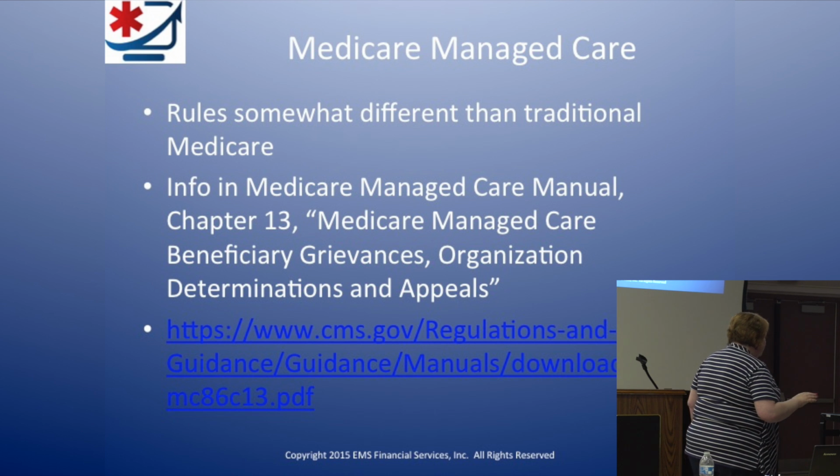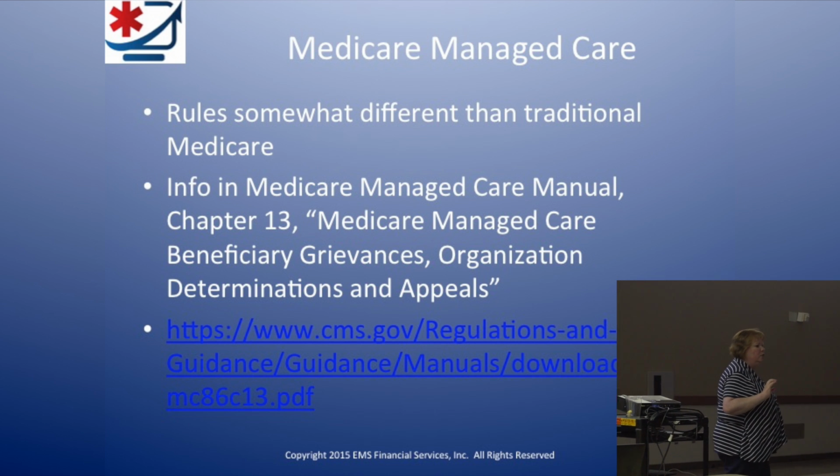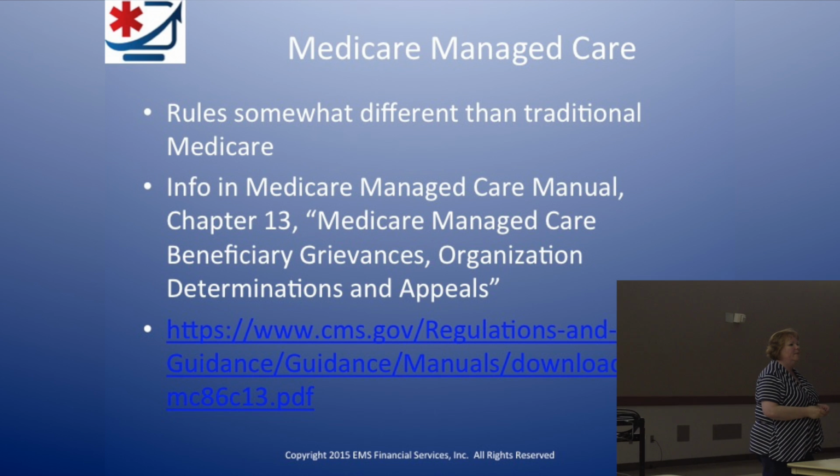Most people don't know that there's a whole different set of manuals that govern Medicare managed care, and that the definitions for emergency are different under Medicare managed care. So you want to familiarize yourself. There is a publication on the CMS website called 100-16. When you go to 100-16, there are a whole bunch of chapters that have to deal with Medicare managed care, and it impacts all kinds of providers, including ambulance.